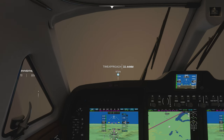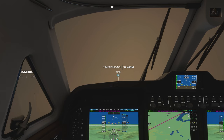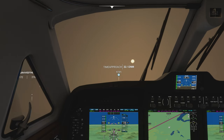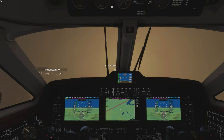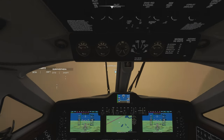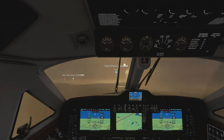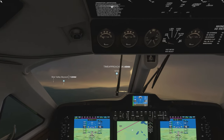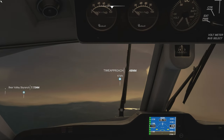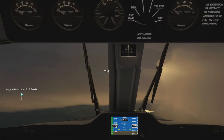Hit the barometer. Looks like I didn't really change much. Try this upper view, see what this is like. Although it looks like I'm going to block out the sun if I do that. Maybe I can... yeah, there we go. That's interesting. Kind of lost the sun. I guess it disappeared behind the clouds.